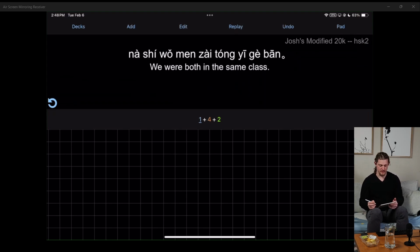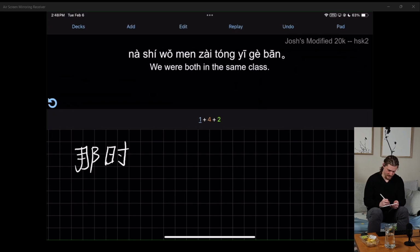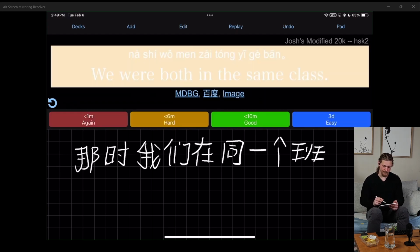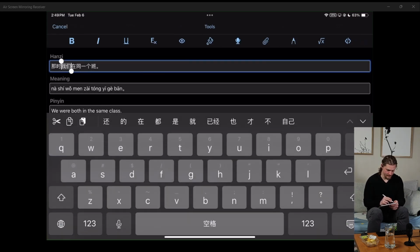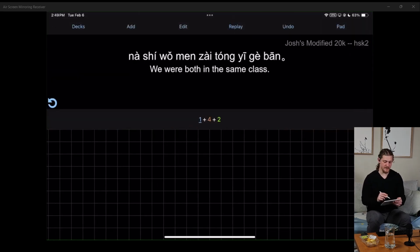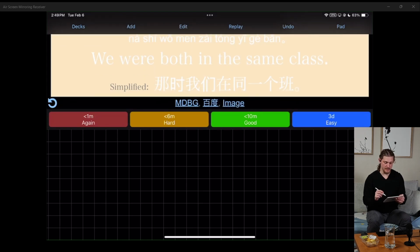那是我们在同一班，同一个班。那时，this 时，事件的时，那时。At that time, 我们在同一个班。那时我们在同一个班。Okay, that's another card fix. 那时我们在同一个班。We were both in the same class. At that time, we were both in the same class.